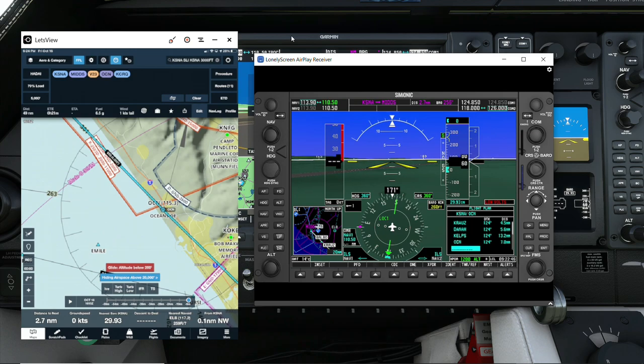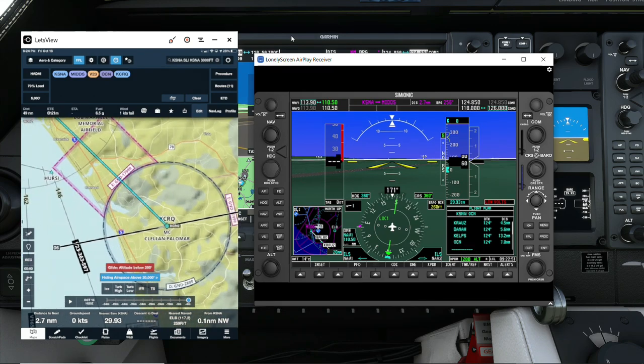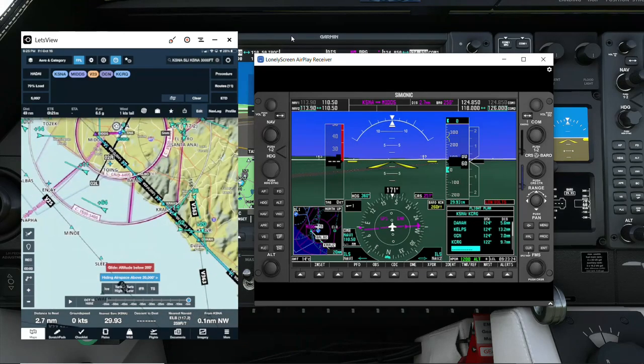So that's how you insert it, and then after Oceanside, we have our destination, Palomar, which is Kilo Charlie Romeo Quebec. Here you go, Kilo Charlie Romeo Quebec. Here's Palomar. Enter. I will change now the CDI to GPS mode. And also, one more thing we need to discuss here, just to be on the safe side.